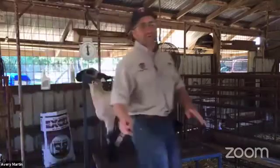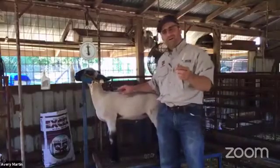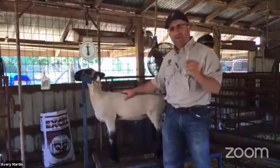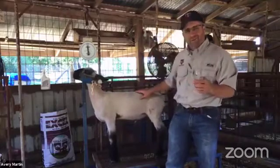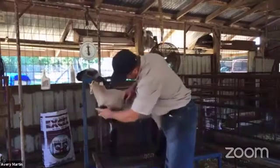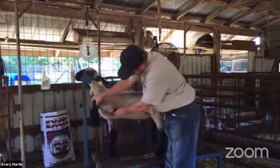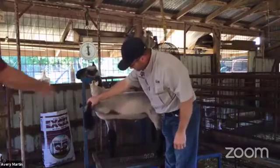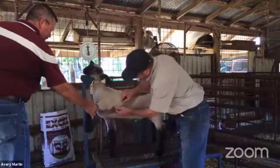Most of the time, you're never going to have a problem, but for some reason, a lot of times the overeating shot will make a little knot. We don't want to give that anywhere that detracts from that lamb. So all of our injections, we're going to give here under the front leg.